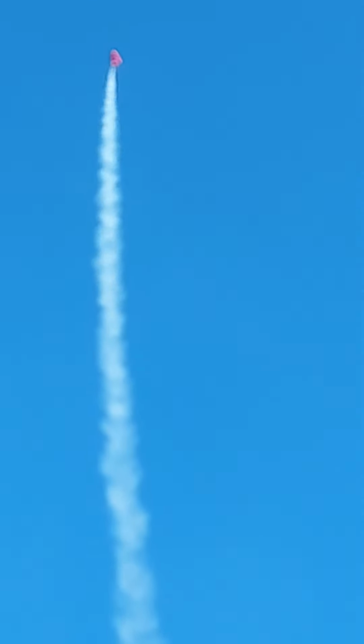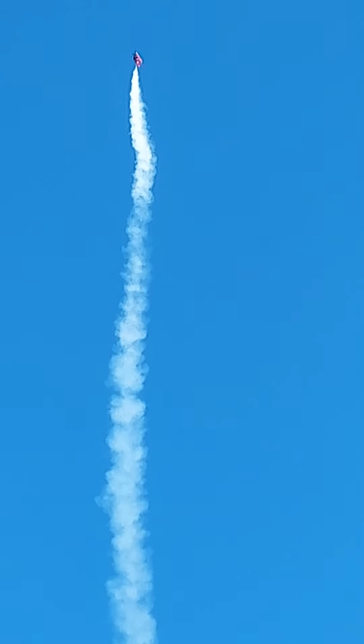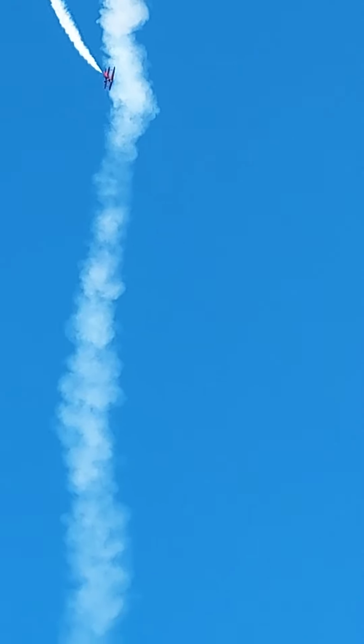Back in, right down on the deck again as he extends airshow center. Steps on that rudder, throws in the aileron, hammerhead turn, beautiful flying, snap roll on the way down. Beautiful flying by Jared Lindemann. Let's hear it for him, folks.